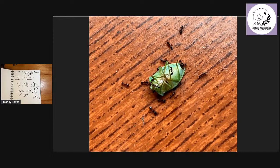So let's just take a second to maybe try drawing a bug now that's not just floating in the middle of a white page by itself. It's in relationship with other organisms. It might be cultural as well.